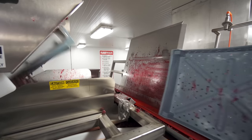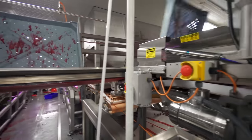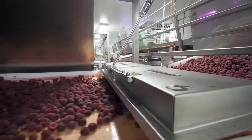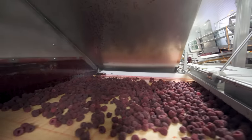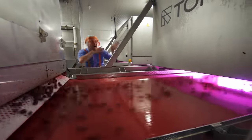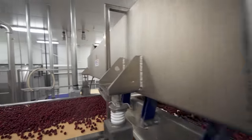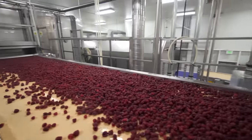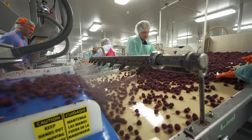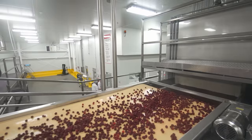Ooh, then the raspberries go to the top, and then this machine flips the trays, and the raspberries come out of the trays. Wow, look at all the raspberries. See the trays go bye-bye? So many conveyor belts. Wow, those look so tasty. Hello, ladies. You're doing a mighty fine job.